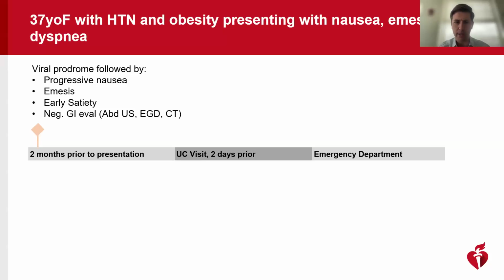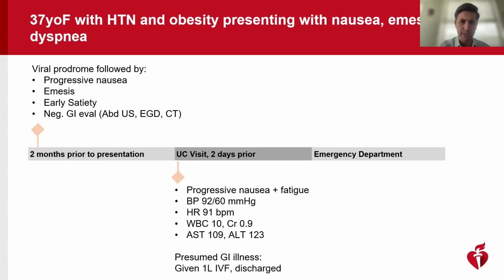Two months ago, her case starts with a viral prodrome. This was characterized by progressive nausea, emesis, early satiety, and there was a presumed GI source. And so she underwent an extensive GI evaluation, including abdominal ultrasound, an EGD, and an abdominal CT, which were all unrevealing and unremarkable.